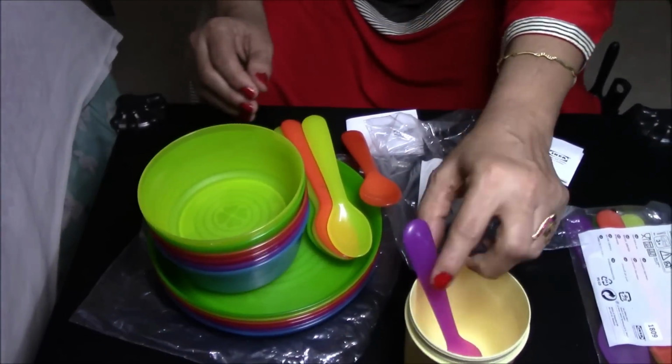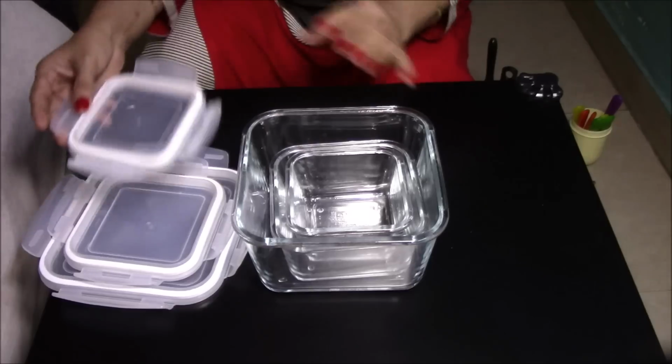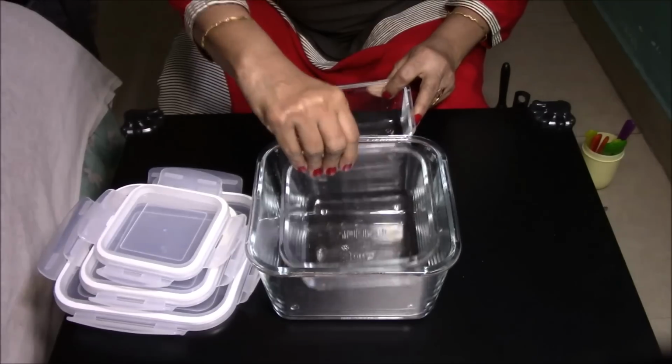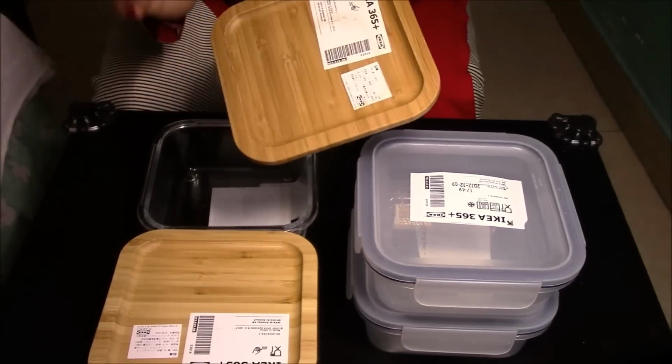Don't you think it's a very good gift for kids, for babies? Like food container set of three, starting from 0.4 liters to 0.7 liters. And this is the bigger one, IKEA 365 Plus. They have many products. For this, I got a bamboo lid.